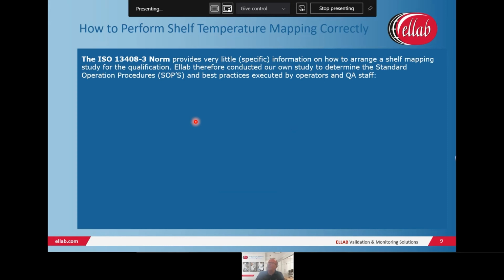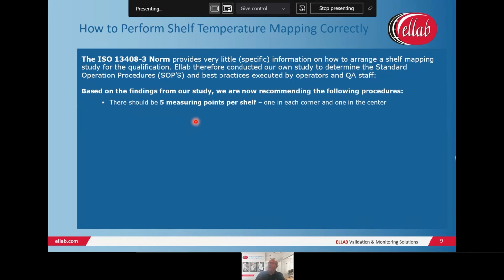So we had to go into dialogue with our clients and ask them what they are actually doing, how they look at it, and what is written into their SOPs. When you take an overall, helicopter view of the answers we got back, you should use 5 measuring points per shelf, distributed so you can monitor the worst case across the shelf, and that means in the corners and in the center. That was the first thing that came out of that.